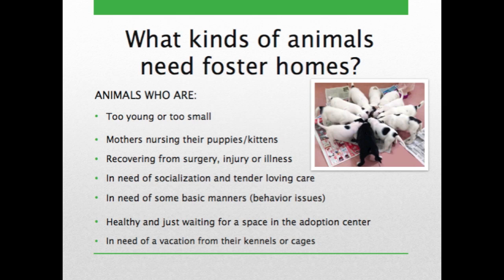The other thing that we sometimes need is vacation. We all need a vacation sometimes, and if you're stuck in a kennel or a cage for days or weeks, you'd probably need a vacation too. So you can really help a lot by just providing that loving TLC, a little vacation respite from a kennel or cage for an animal that might just be a little bit stressed from the environment or from being there for a while.